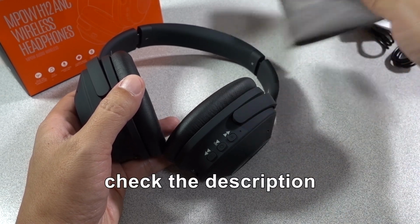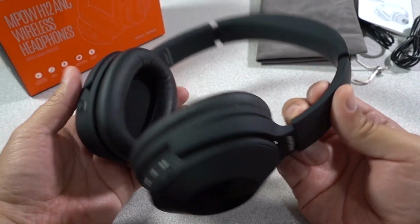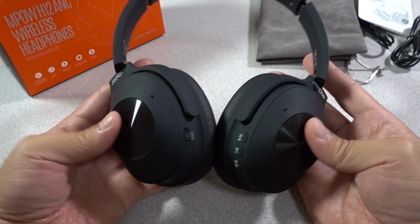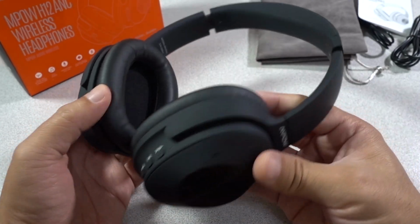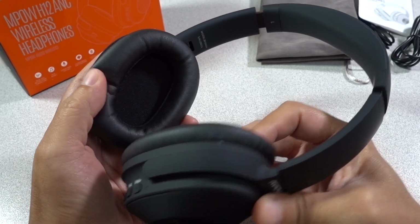But this was fine for throwing around my backpack, and this is fairly durable. I don't think it'll break unless you run it over with a car or something like that. As long as you're not stepping on it or throwing it around on the ground, it should be okay for most situations.